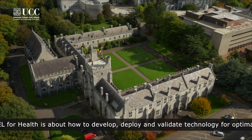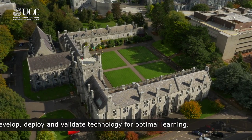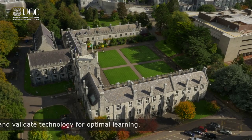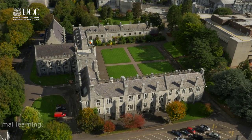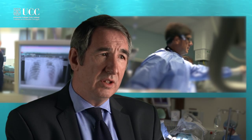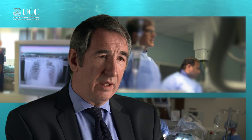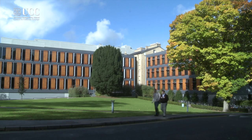Effective and efficient technology-enhanced learning is really about the use of technology as a tool for the acquisition and maintenance of skills. It's about the use of that tool to give the trainee feedback on how their learning process is going, what they're doing right, what they're doing wrong, so that they have the opportunity to correct their skills deficits. And that approach is more a deliberate practice approach rather than a repeated practice approach.